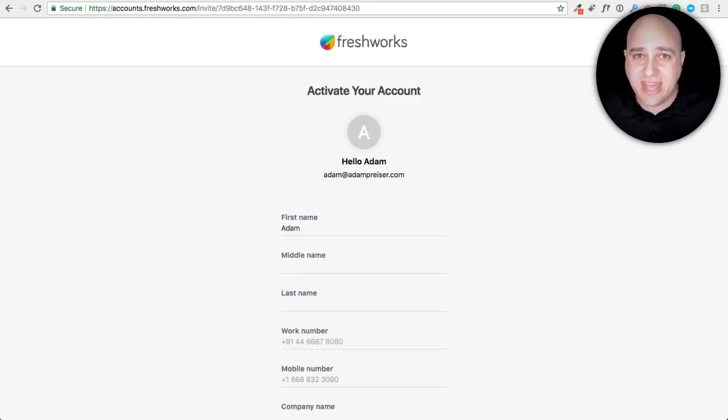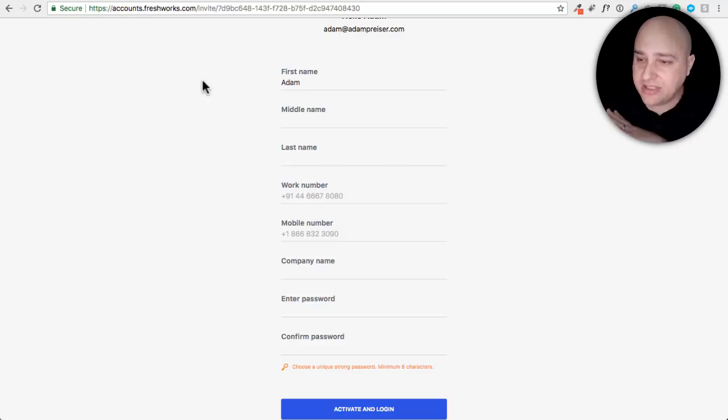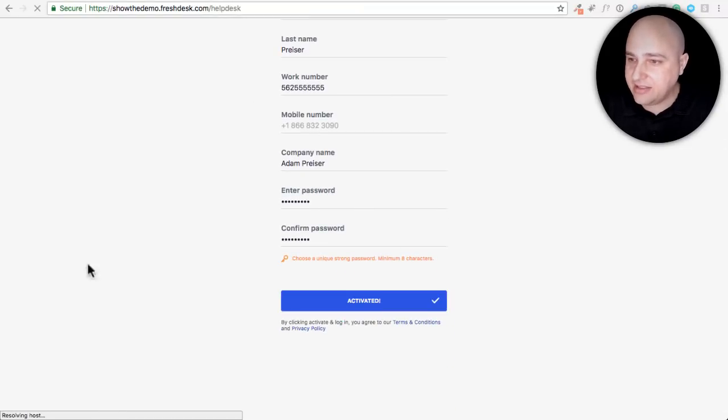Okay, so when you receive that email to activate, it's going to take you to this screen right here where you can set up or continue setting up your account with Freshdesk or Freshworks. So just go ahead and fill out this information here, and you're also going to set up a password here. So I'll go ahead and do that now. Okay, I've gone ahead and filled this out. I'm going to click on activate and log in.